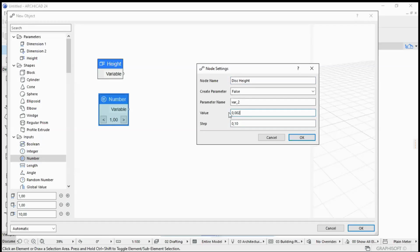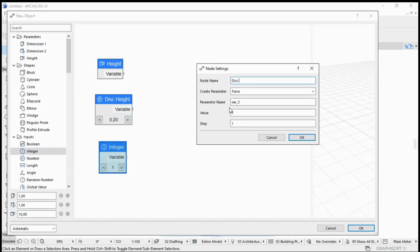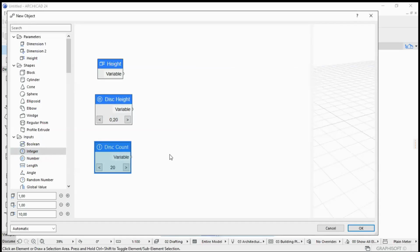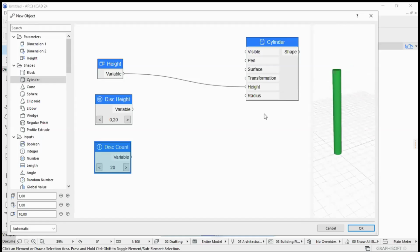So let's say this is going to be 20 centimeters. Okay, disk height, and I'm also going to define how many disks I want. So this is going to be the disk count. And maybe I'm going to have 20 of these disks. Okay, let's say I want to create a cylinder. You can see the preview here, and the total height of the cylinder should be something like this. All right, so pretty easy so far. But let's just move on.